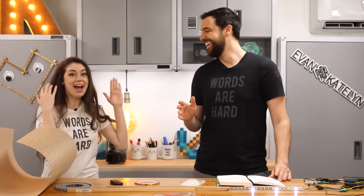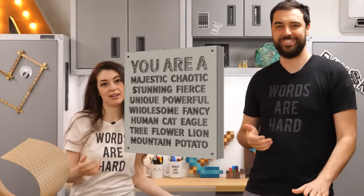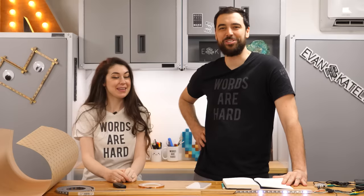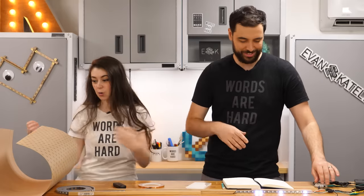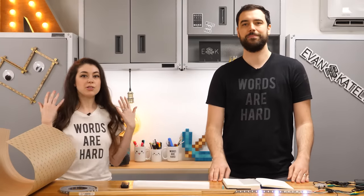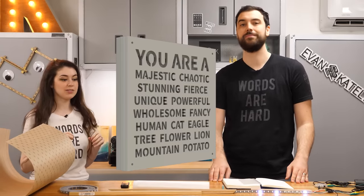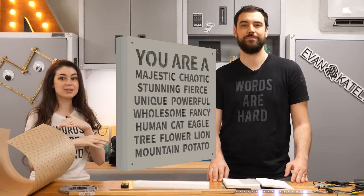Okay, but how exactly are we going to create this magical piece of technology? Well, we're still trying to figure that out too. Yeah, it's been 3 days of brainstorming. Ordering various supplies. Messing with electronics. So in order to make this work, we need some words to be always on, some words to show up when we clap, and the rest of the words to be hidden.